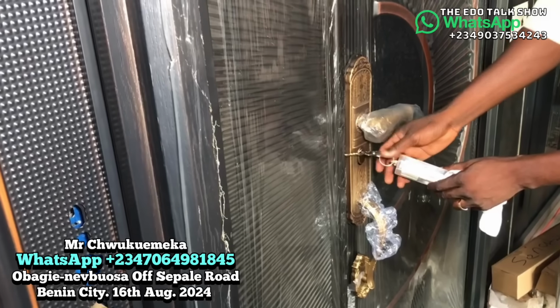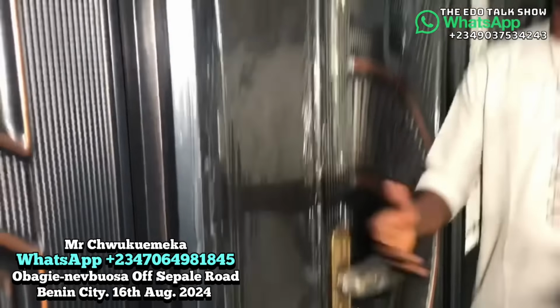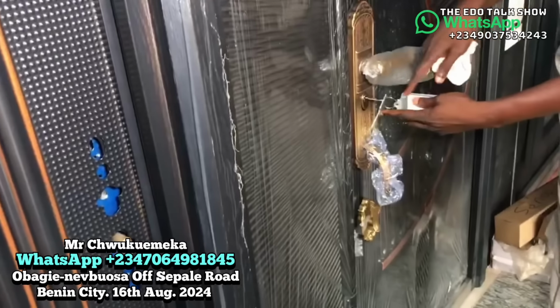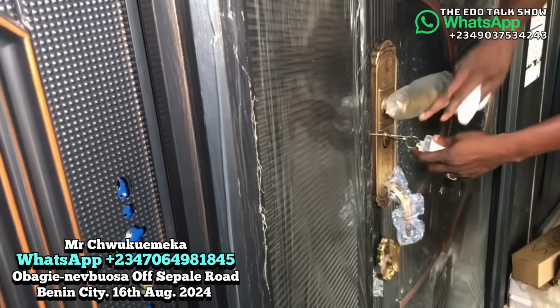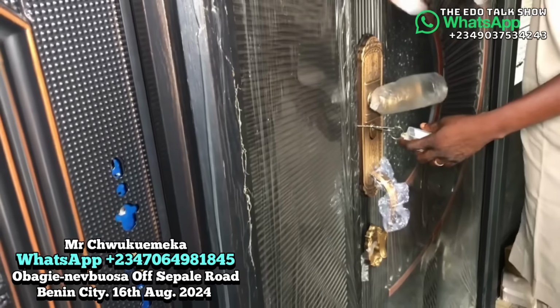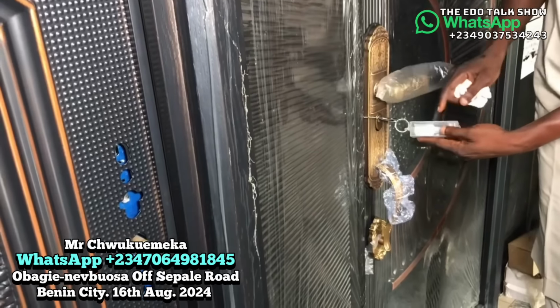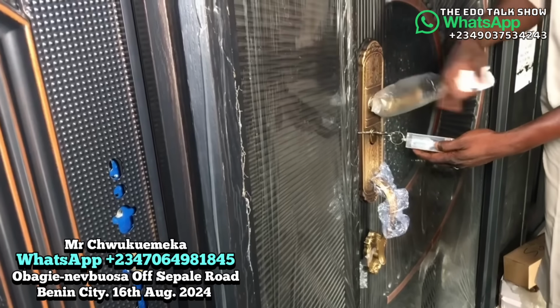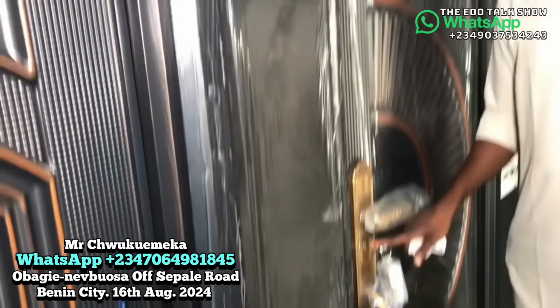Some people always buy this door, later they'll go and be changing cylinder and keys. No. When you buy this door, give your worker, give the engineer one. Let them be using it and work. Then at the end of the day, after they have worked, just use this key to operate your door. It will open. Then this will stop working. Wow. How much?